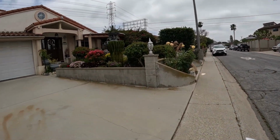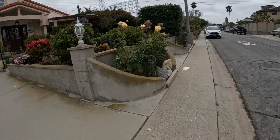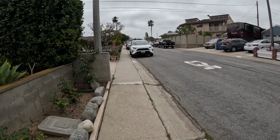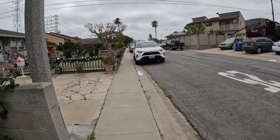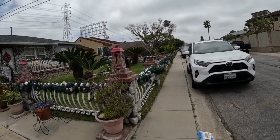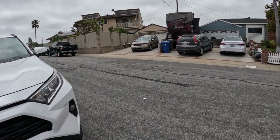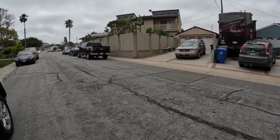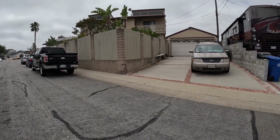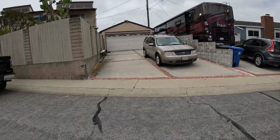An old Mercedes, two of them, 70s, I assume. Can't really see them too well. Got a lot of stuff here. We still got Christmas decorations up. Got a big tour bus here. Maybe they got a band or something. Wow, that's a big bus.